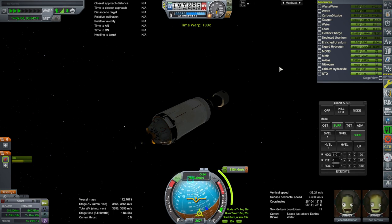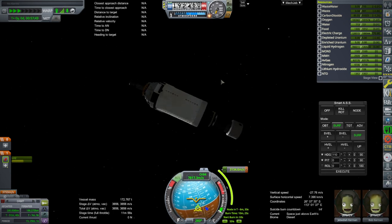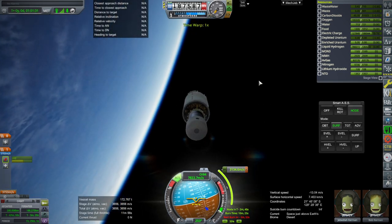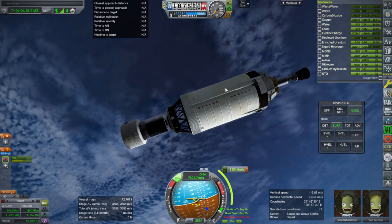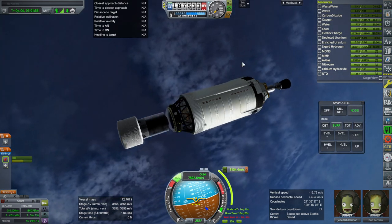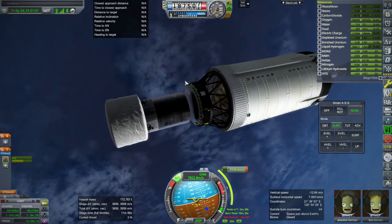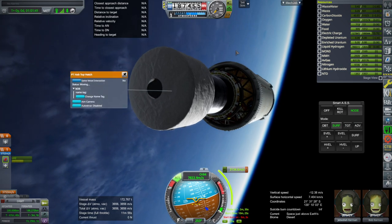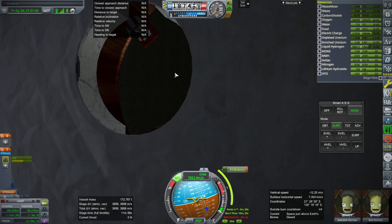Oh, we don't have much power, though. That's another problem. I didn't really put solar panels on here, did I? Oops, and we passed a node. Okay, maybe we shouldn't try this. We'll try on the next launch when we have things fixed a little bit. Let me try the pass-through system right now. And then we'll worry about the other bits later.